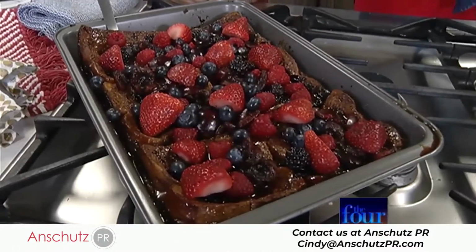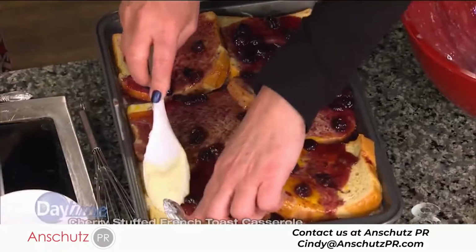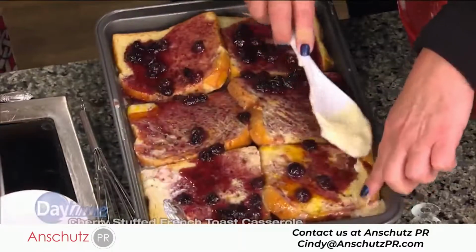Can you smell it? Oh, I can smell it. If you have clean hands or a nice spatula, you just want to make sure that everything is getting that nice liquid. So in my cookbook, I have about 9 recipes with asparagus.